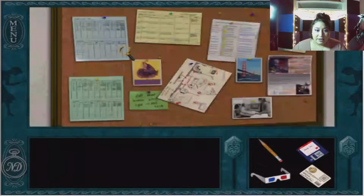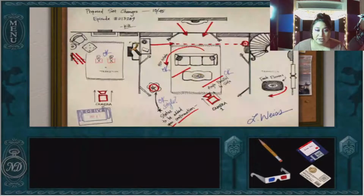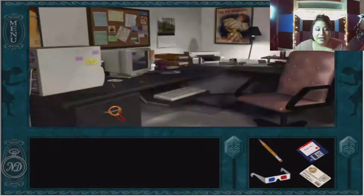Okay. Now let's go over here. The only thing that lights up here is this picture, and it's not really relevant to the case. So you can take a look at it and then goodbye. And then let's go down. Let's check out this drawer here.